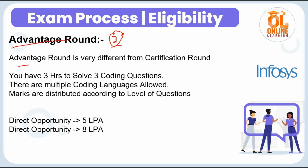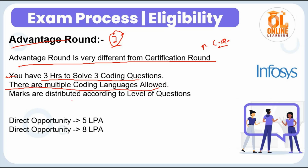The advantage round is very different from the certification round because there are only coding questions. You have 3 hours to solve 3 coding questions. Multiple coding languages are allowed, like C++, C, Java, Python, and many others. Marks are distributed according to the level of the question.